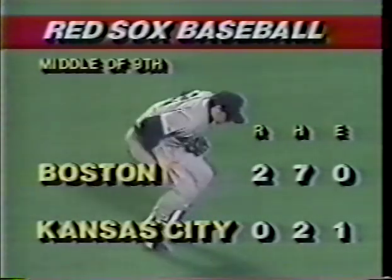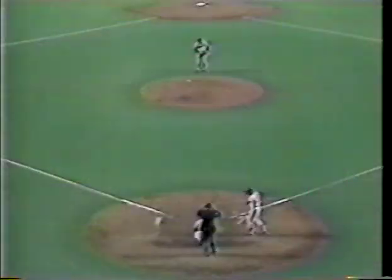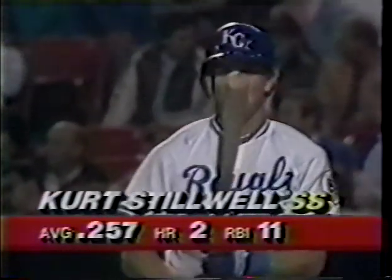2-0 Boston. 2 outs and the bases loaded in the top of the ninth. And a big insurance run across for Roger Clemens. The inning is over. But the Red Sox add a run, and Roger Clemens takes the mound in the ninth. Scheduled to face Stillwell, Wilson, and Seitzer, with Boston leading 2-0. Kurt Stillwell, 0 for 2. He has struck out and popped up to Wade Boggs in foul territory. He'll be followed by Wilson and Seitzer in the ninth.